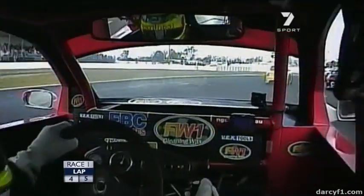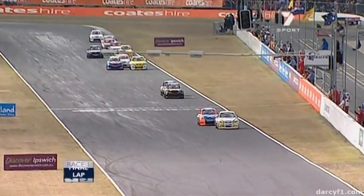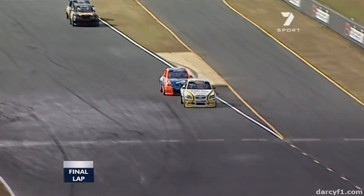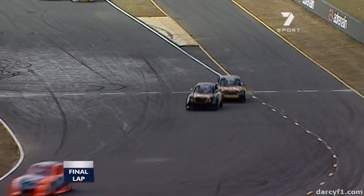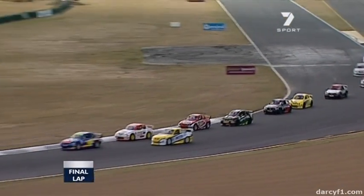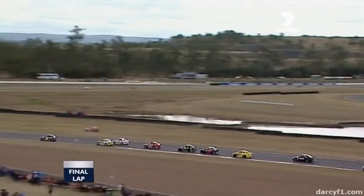Didn't work. No, not a lot of grip offline here at Queensland Raceway, but traditionally we see the Aussie Racing Cars about the only category that will try and go the alternate line to pass, or actually go right around the outside like this, 3 wide into turn 1. And the great thing is that's standard for Aussie Racing Cars. 3 wide, they all made it through.